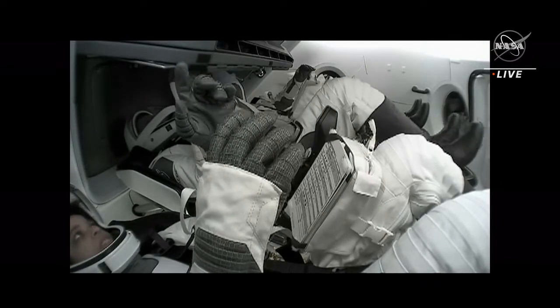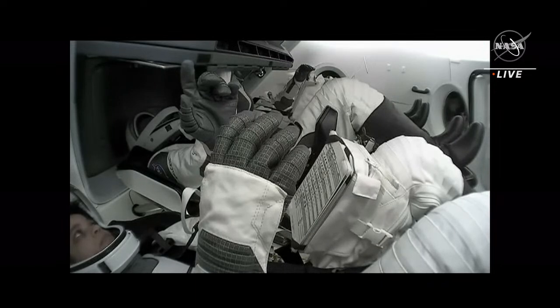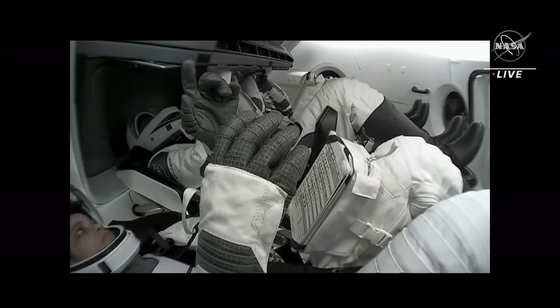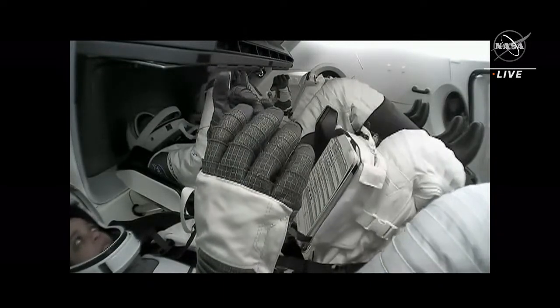Next, Dragon will have a few departure burns to get it into the proper position away from station for its eventual deorbit burn, scheduled later today at 3:01 p.m. Central Time. That will slow Dragon down enough to drop it out of orbit and send it towards its landing zone, splashing down at approximately 3:55 p.m. Central Time, 4:55 p.m. Eastern.